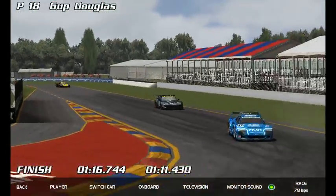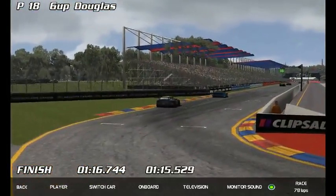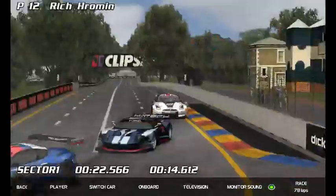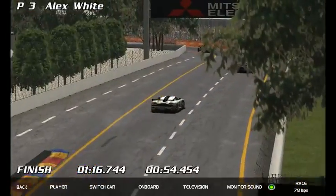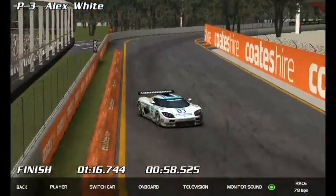Yeah, still plenty of race left to go. Currently on board with P18, Gup Douglas. Hey, get up front there. We had a big change up front. Alex White has dropped into P3, so Alex has had some sort of a mishap. Aaron Parsons has gone on through. Oh, sorry that we missed that, folks.